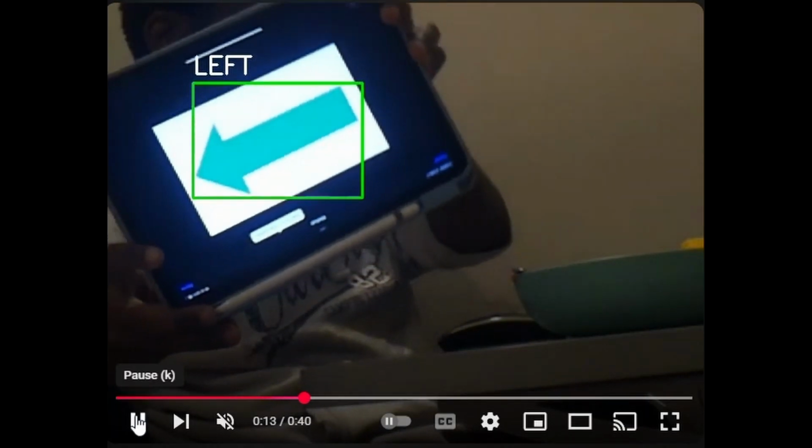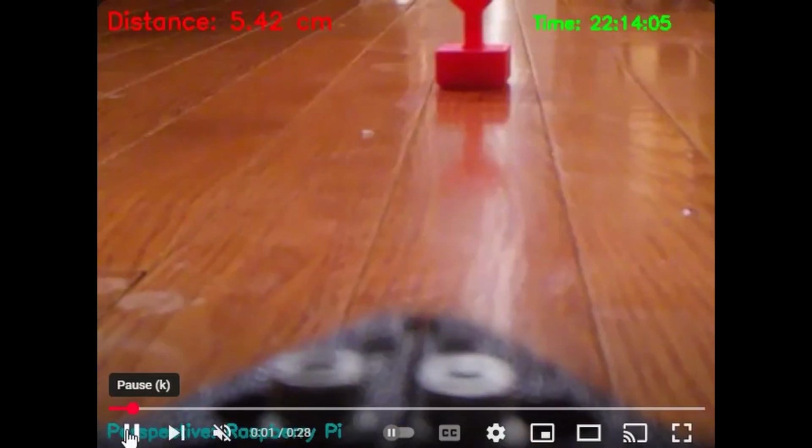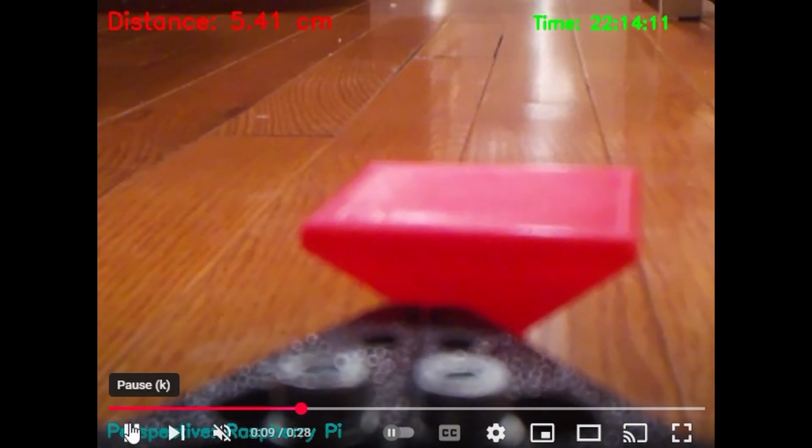Then Homework 5 brought in the sonar sensor. I integrated it and annotated the live feed with real-time distance measurement. This gave me an initial sense of obstacle proximity, which was also useful during navigation tuning.